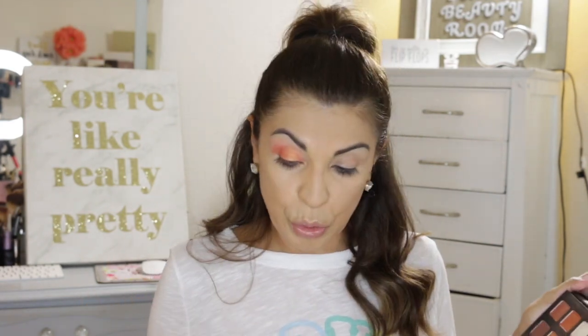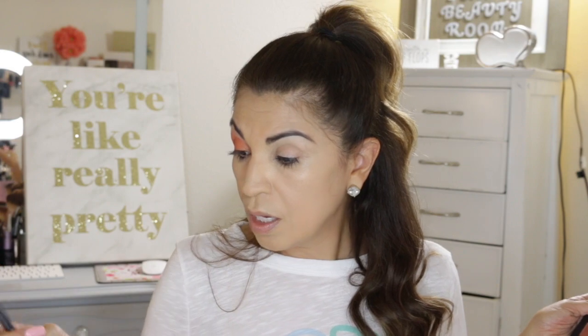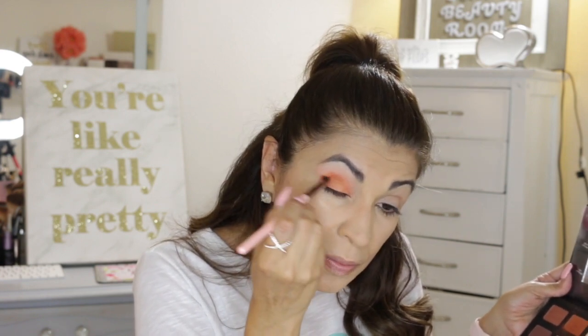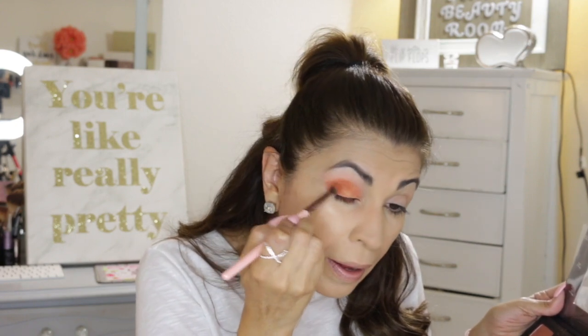Okay, what else are we gonna do? We're gonna be easy. So I think it's Sine. This one up here is like a brown, orangey brown. And we're gonna stick that in the crease. I should have used a smaller brush. We're gonna use our Luxie brush, and this is the small taper detail, because we really wanna get this in the crease and not all over the eye. So we're just going to blend that into the crease and the outer corner of the eye.